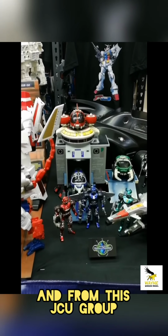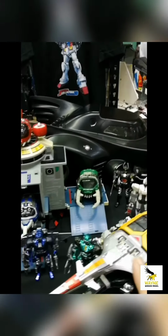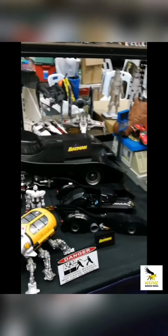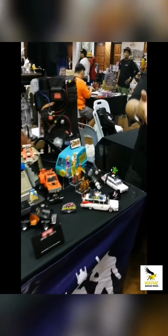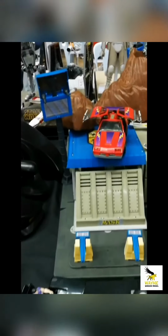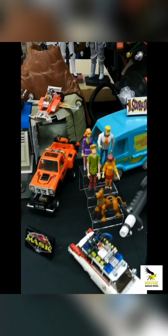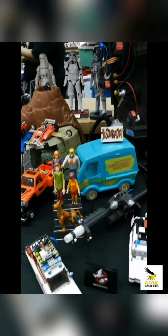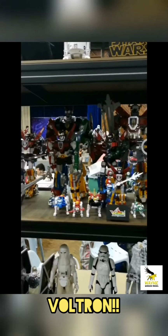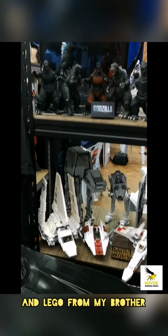And from the Johor Collectors United, and not just Transformers. The Hot Toys Batmobile. 1/6 scale. This is the must toy. Look at that. Okay, so stadium 2, F1 dan juga F3. Voltron. Godzilla. And Lego for my brother.